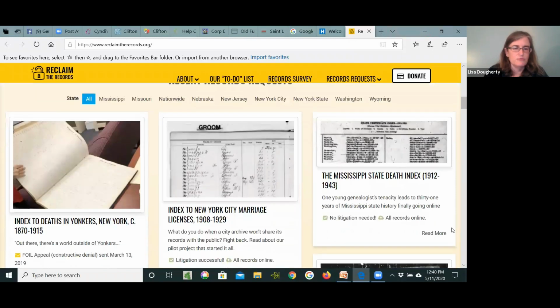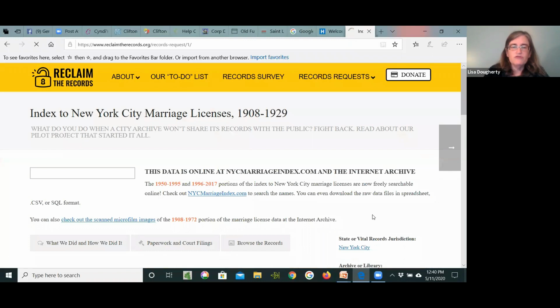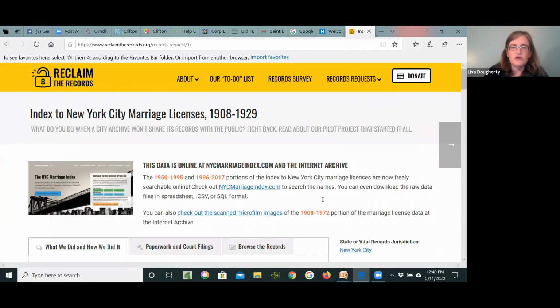For example, indexed New York City marriage licenses from 1909 to 1929. If you click on that, it will bring up a way to search these records. If you're searching for ancestors in the New York City area, this database might be a help to you, because of Reclaim the Records, we now have access to these records. So this is a resource that is ongoing. There are things going on here that people are involved in.